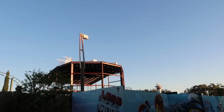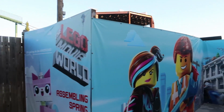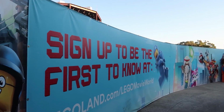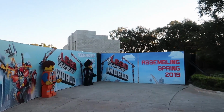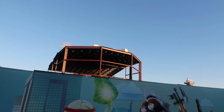Pumpkins behind me there. Before we leave for the night, I wanted to stop by the construction site for the Lego Movie World that's going to be opening in the spring of 2019. This is in the former location of the Land of Chima ride, which is now closed, and the ride is being converted to a Lego movie ride. But you can see they're already well under construction of this area over here.